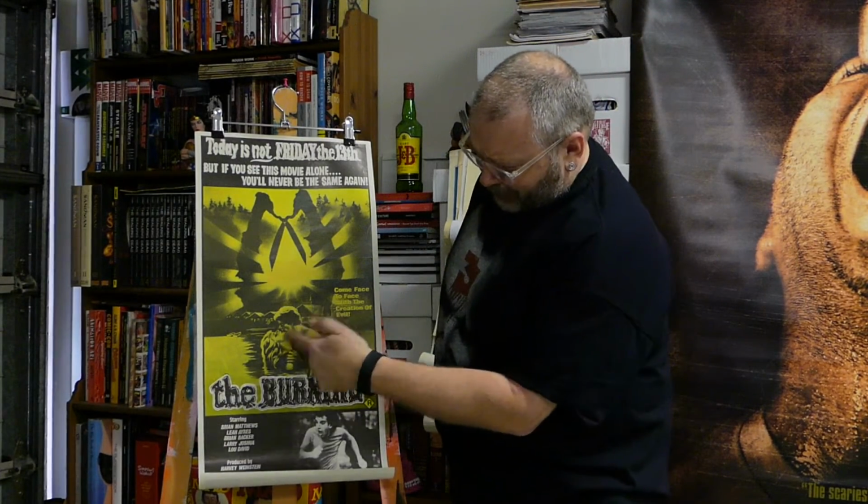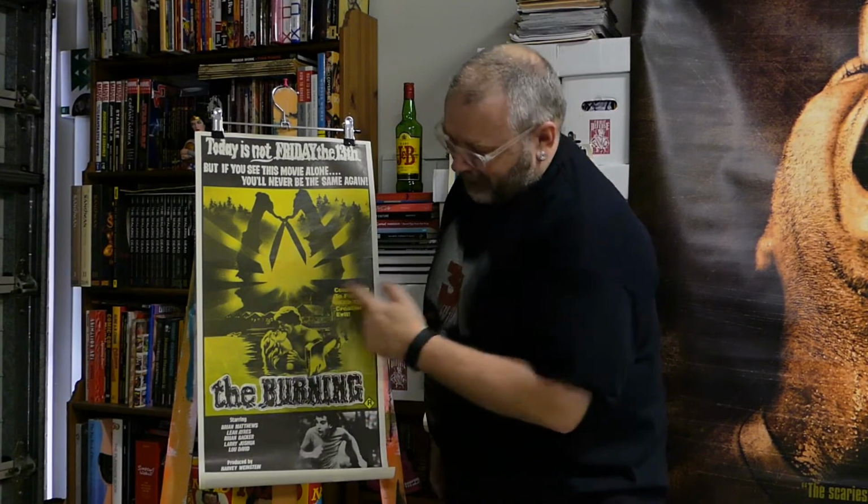And it's also not even really representational of anybody in the film. So that's kind of a little bit weird, and just the axe that comes out of nowhere. But I've got a Burning poster, and it's an original Burning poster, and it comes from whatever year that it was. It's got that wonderful original movie poster smell.